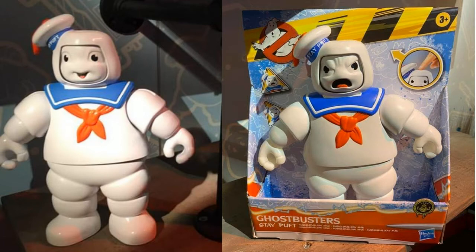This one is quite cool. So even though it's aimed at small kids, I quite like it. As you can see, he's got the happy face on the left. He looks quite happy, but his action feature is if you press down on his head, the face spins around to reveal the angry side.